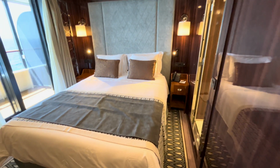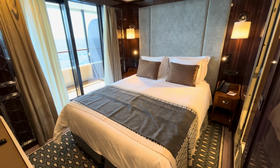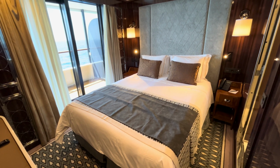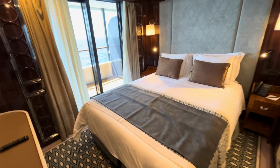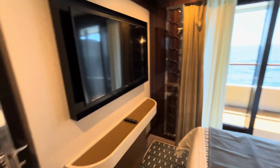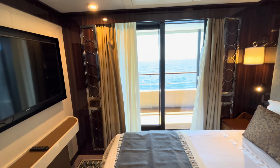As we spin around, this is the bedroom. So it's a queen-size bed that's made up. This can be separated into 2 single beds if you're traveling with a friend or family member. And on this side, you can see there's another TV as well, and a second entry to the balcony.